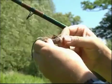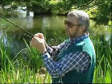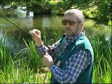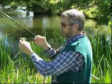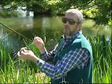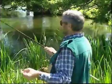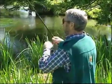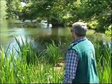Well, as you can see, I've changed over to the mouse, which is tied with a really chunky wad of deer hair so that it floats. And it's very important, whether you're chub fishing or pike fishing, to have a short wire trace like that, because pike are always liable to grab hold, although I'm hoping this is going to get me a chub. And I'm going to cast it downstream on the 6-pound line with the intention of using the current.